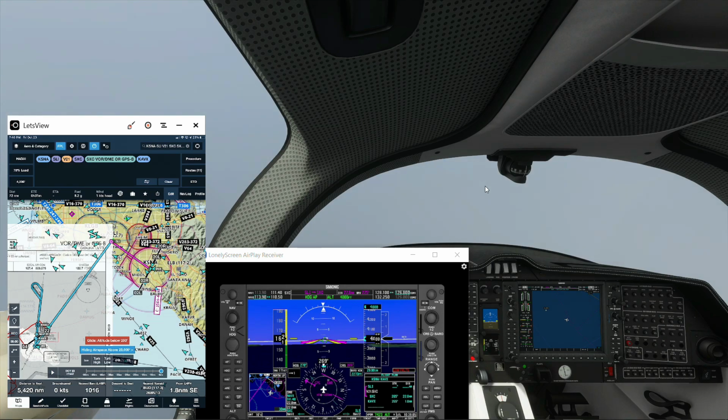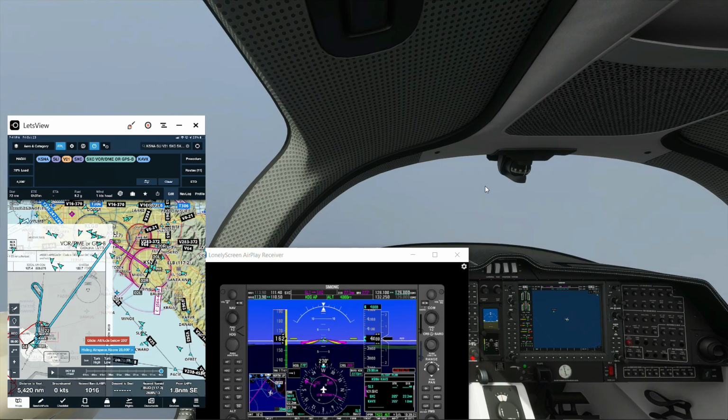SoCal departure, Hotel Alpha Delta Alpha India. Please verify the last heading instruction was 270, correct? Hotel Alpha Delta Alpha India, heading 270, join Victor 21. 270 for Victor 21. Just wanted to check. Thank you, Hotel Alpha Delta Alpha India. That is fine. It's always good to check. And 224 is go direct to the Ventura VOR, climb and maintain 10,000. Cleared direct Ventura, climb maintain 10,000, American 224.